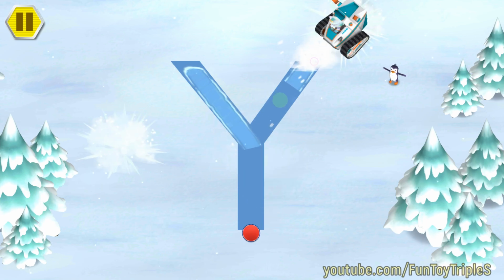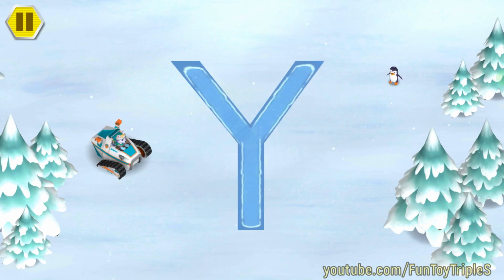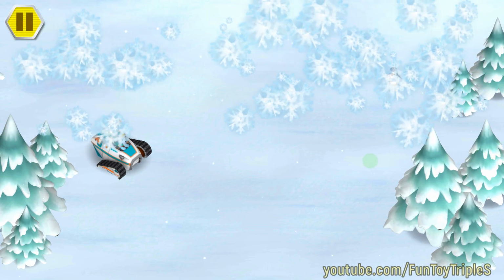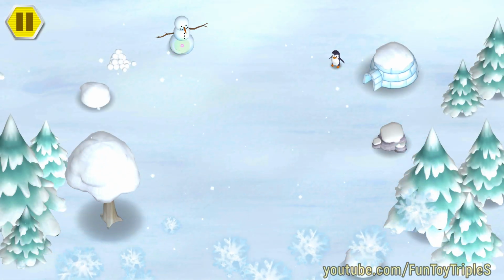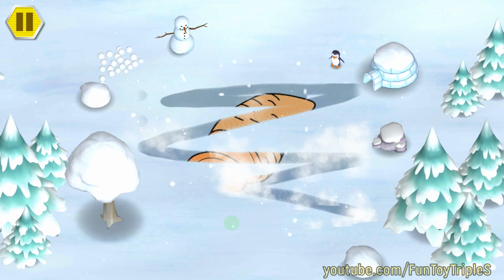Trace the letter by dragging your finger along the dotted line. You did it! You traced the uppercase letter Y. I'm born to slide. It looks like there's something hidden in the snow. Use your finger to swipe away the snow and see what's hiding.